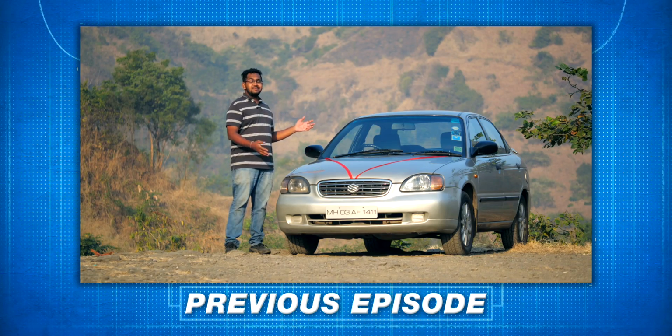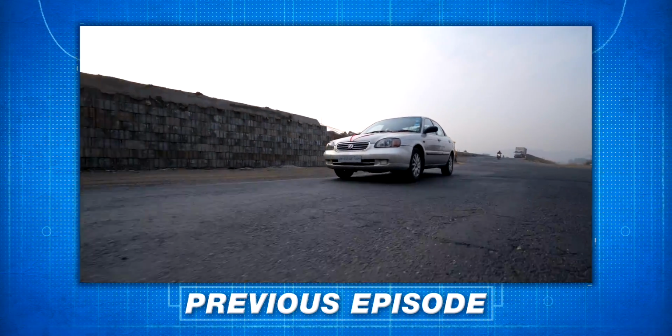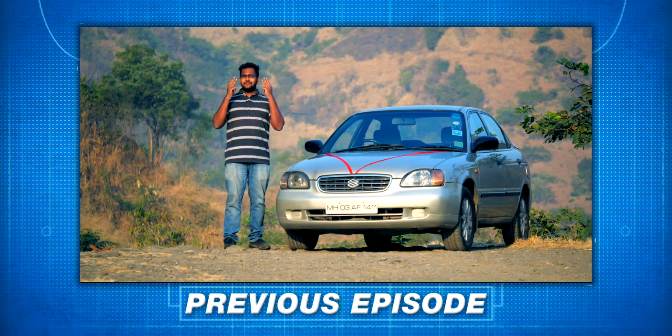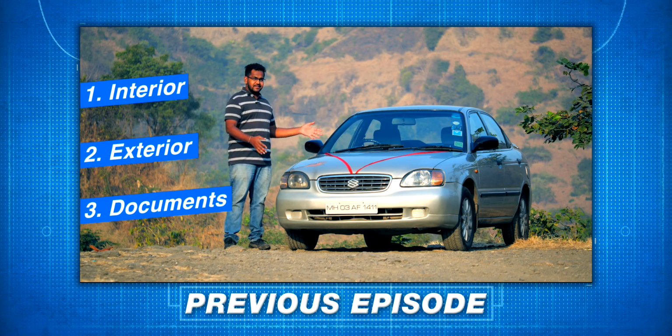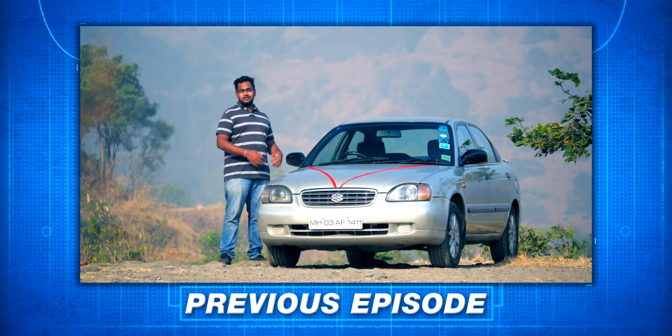This car next to me is MotorBeam's project car. However, while buying this car, or should I say while filtering through, I had to check for three things: interior, exterior, and the paperwork. So I want you guys to tell me, what should we be doing with this car?